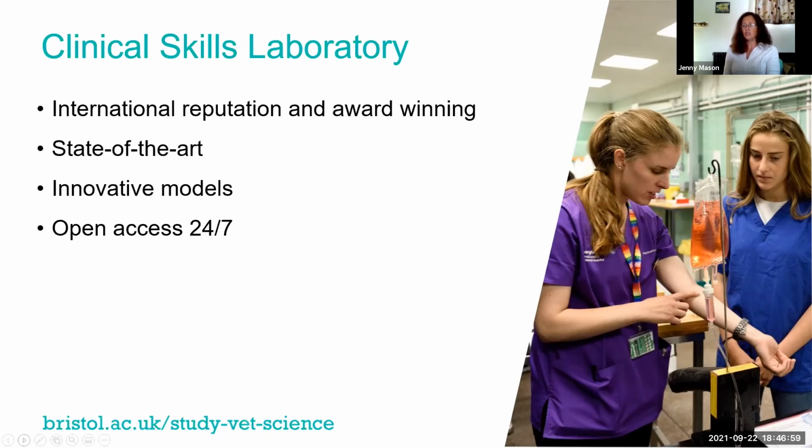So here they're talking about catheterizing, and you can see we've got a little model dog limb and the fluid that we want to then pop in through our catheter, and we're demonstrating how we're going to place that just by palpation on our own bodies as well, so you can feel where your veins and the like run.